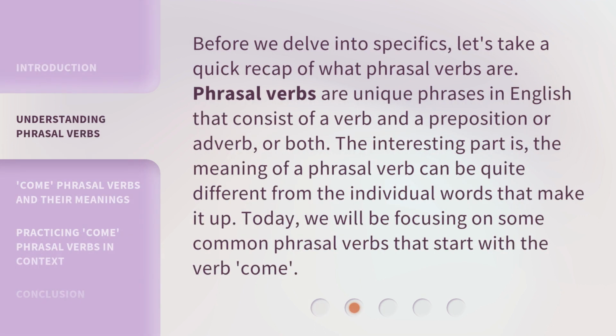Before we delve into specifics, let's take a quick recap of what phrasal verbs are. Phrasal verbs are unique phrases in English that consist of a verb and a preposition or adverb, or both. The interesting part is, the meaning of a phrasal verb can be quite different from the individual words that make it up. Today, we will be focusing on some common phrasal verbs that start with the verb come.